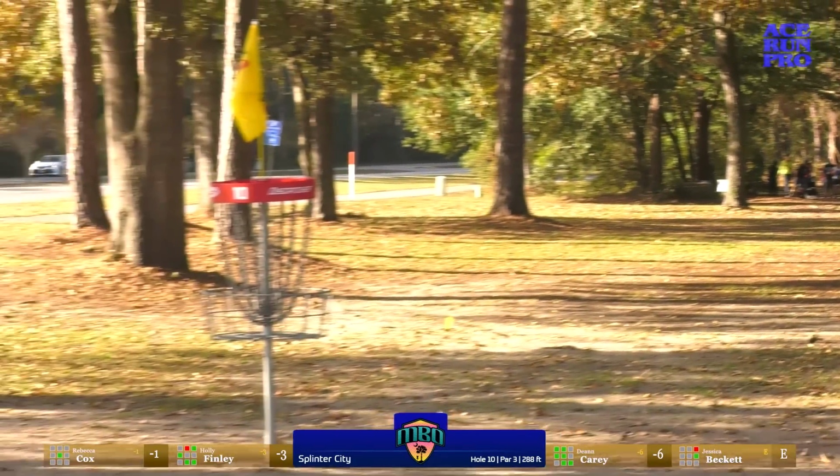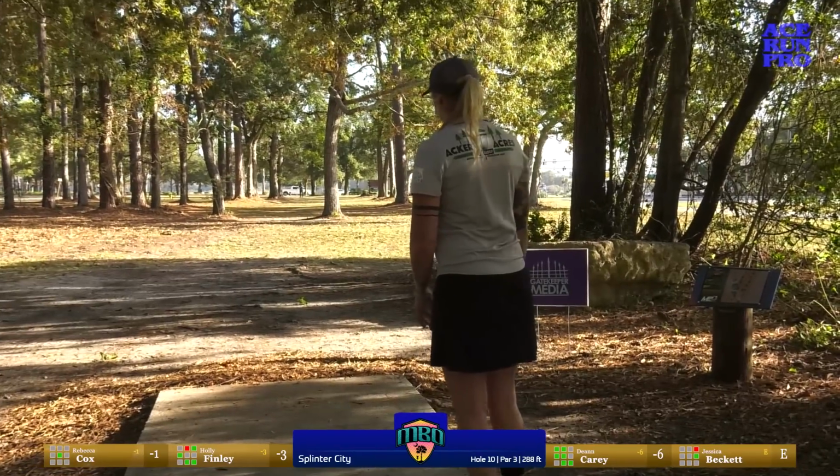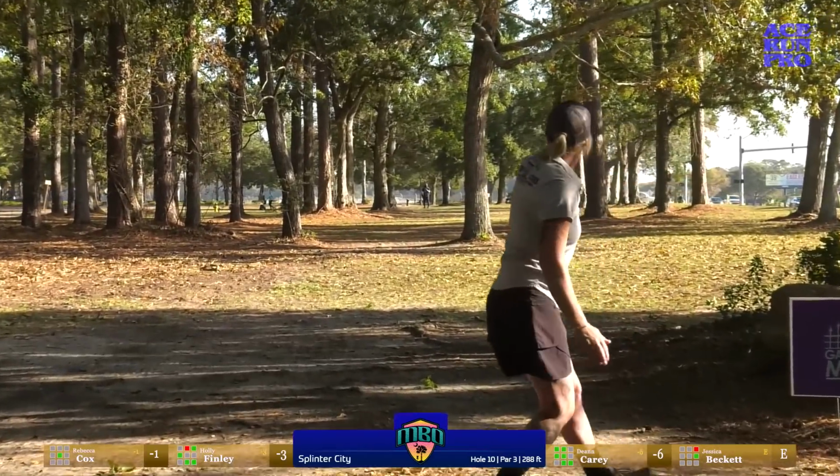This looks very good. And this is a shorter tee than what we've played in years past. Did you guys have a chance to practice this ahead of time?